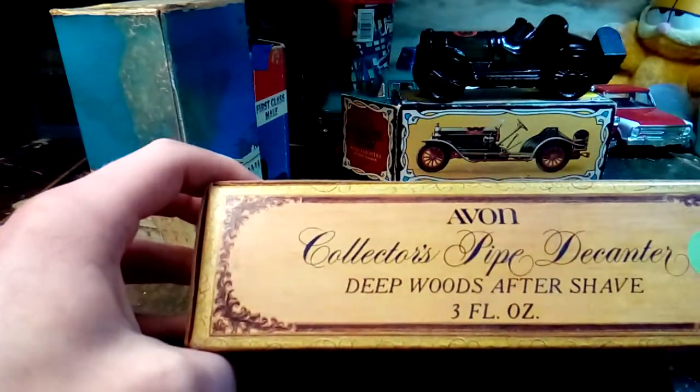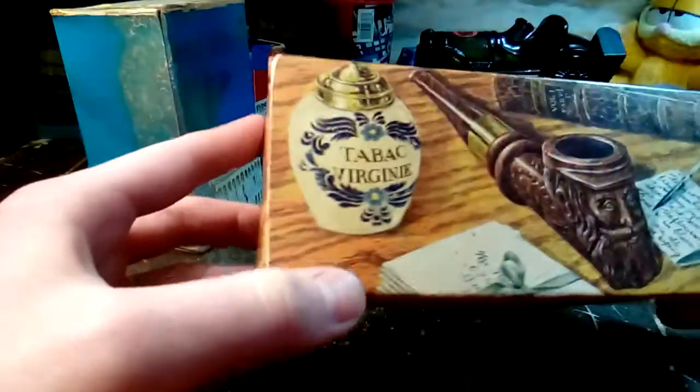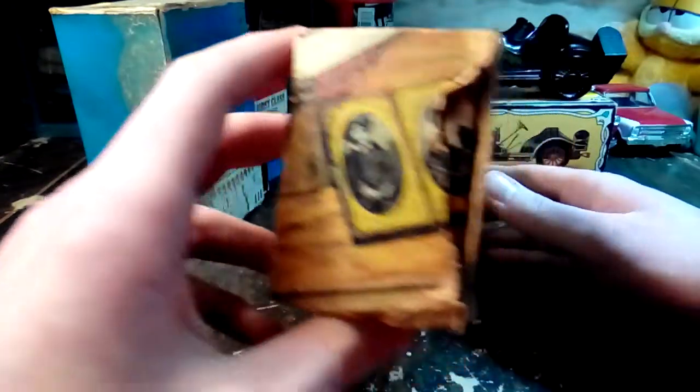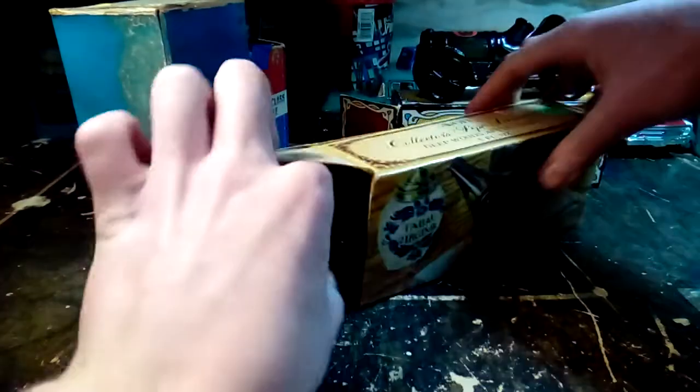This one's cool. This is the pipe with a Deep Woods aftershave. There's the back of it. It's got a rip in the box right there. So we'll open this side so that I don't rip it anymore. There it shows you how to put it together. And it looks like that.